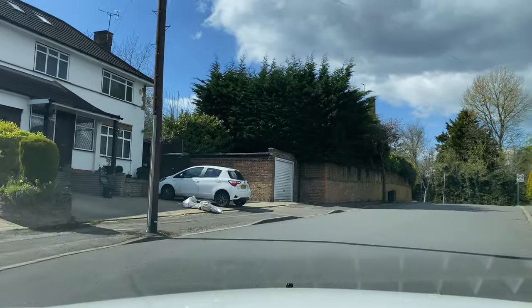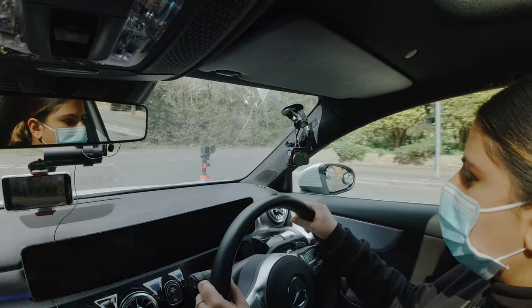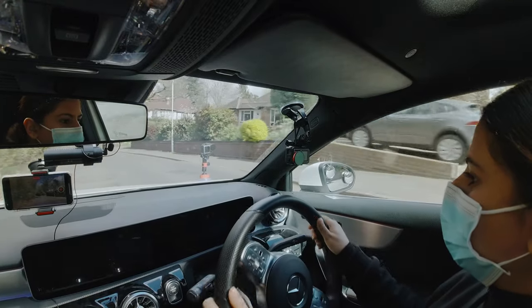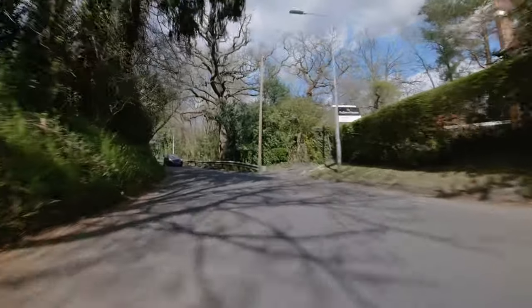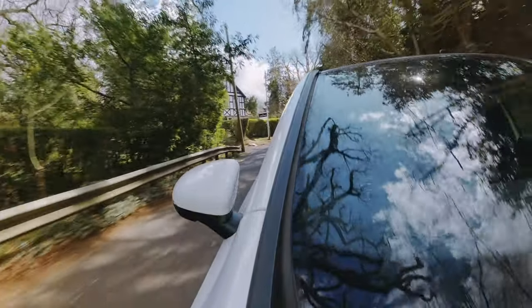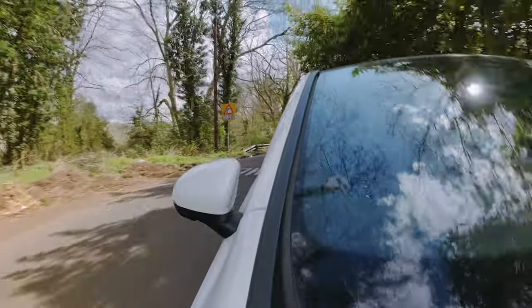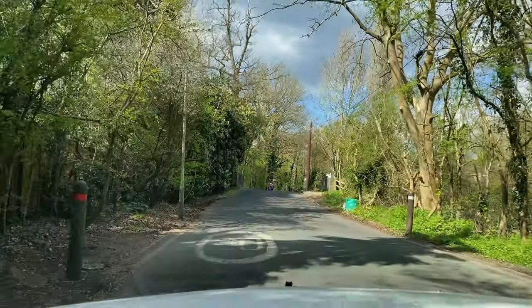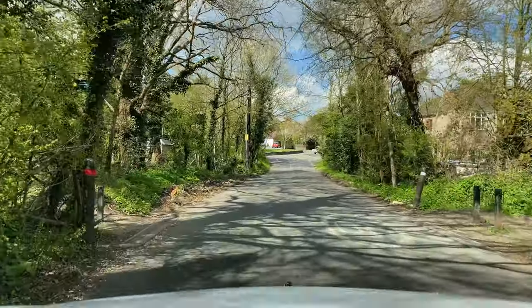At the end of the road, I'd like you to turn right, please, right. And then again, at the end of this road, I'd like you to turn right, please.